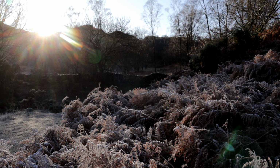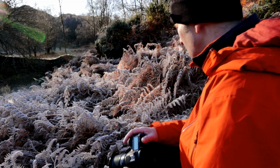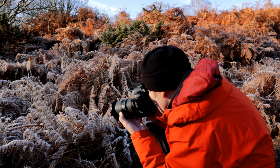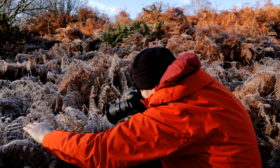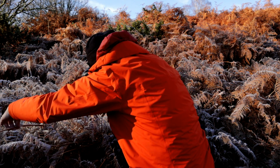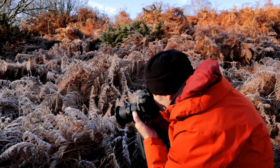So I've opted to go close. So can't find any background to lead the eye on. Plenty of foreground, some lovely frost on the bracken. So just to get my eye in after my short break, I've opted to go close and just work with the patterns of the bracken. Wide angle, manual focus, quick enough shutter speed, just ensure what I want to be sharp is sharp. I'm just working the patterns in the frame.